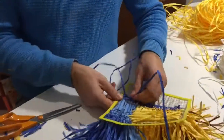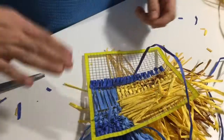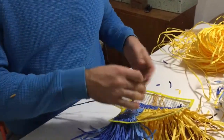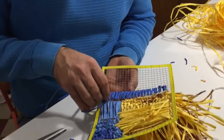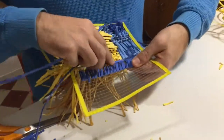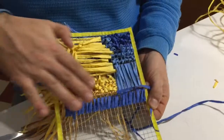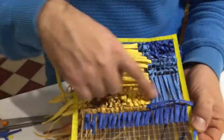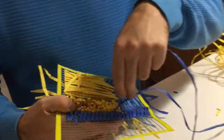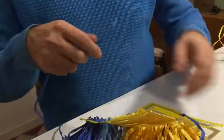So this is also a nice technique to just weave through the metal part. It's more that it's just going through the mesh structure. And also here in the back now you can see there are different techniques, different directions to go. There are so many different ways to use these materials, so it's really just trial and error, so to say. And if something doesn't work, you can always take it out and try something else.